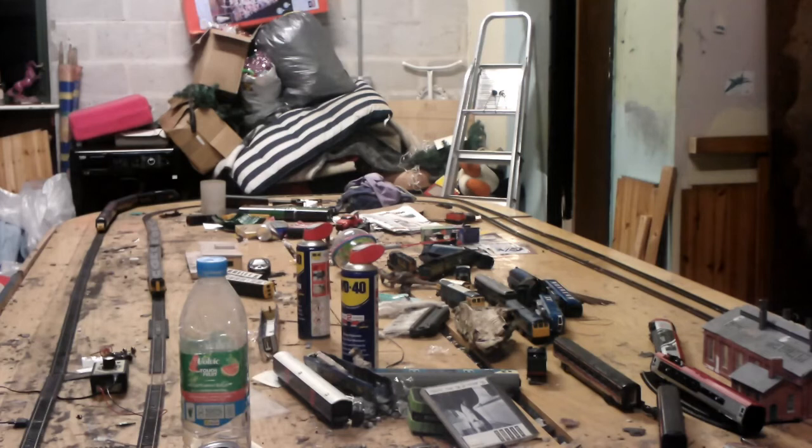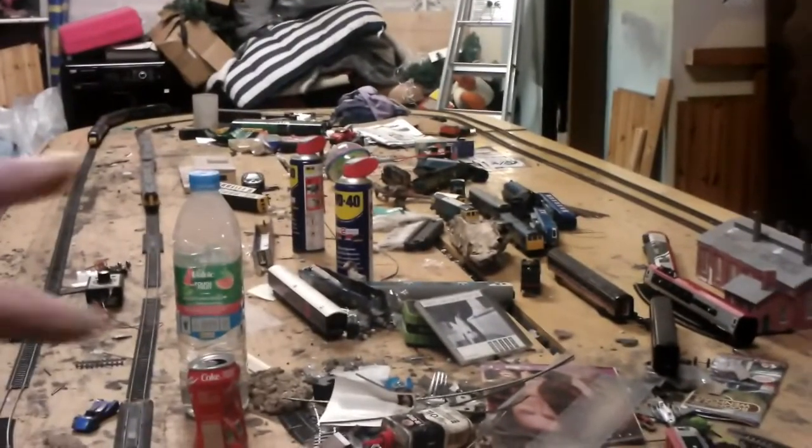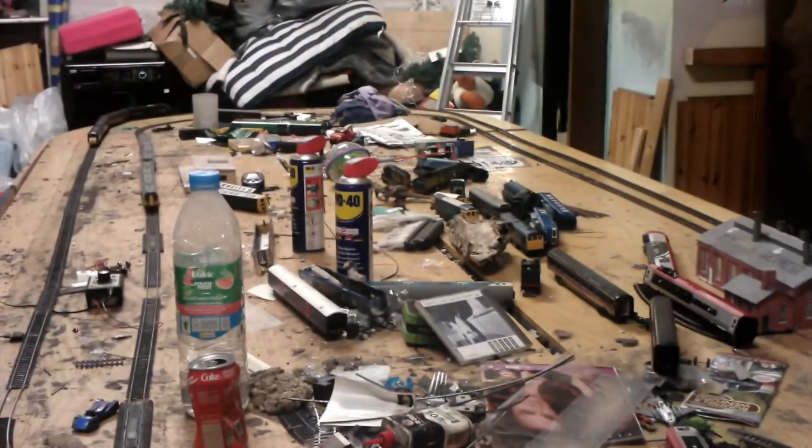And I just want to quickly mention it, for those who are going to be asking what happened to the table again. Well, last Saturday just gone, I basically went round the weekend just sorting this layout out. I cleaned it all up, soaked it all down, cleaned everything. The wheels on the trains, not the wheels on the track. The track has been cleaned quite severely.